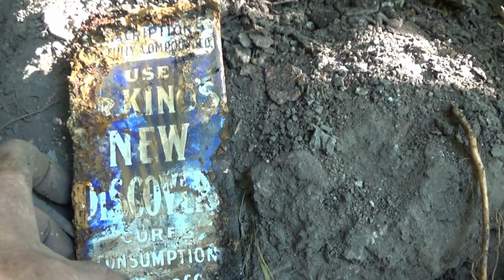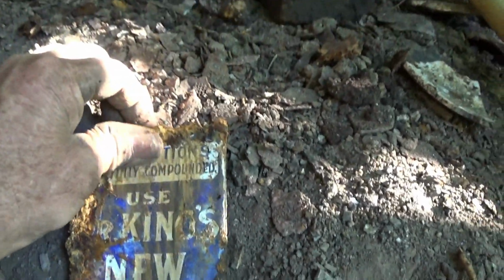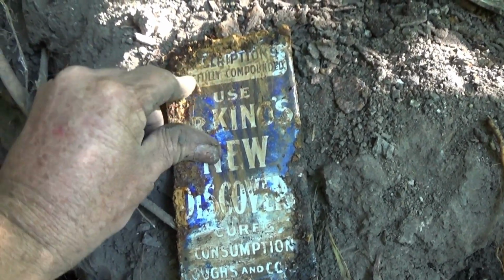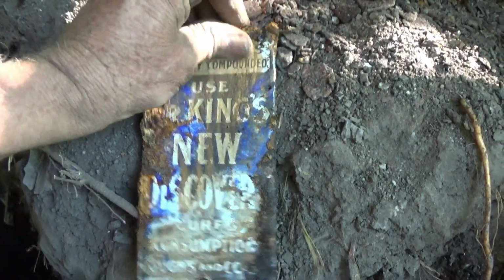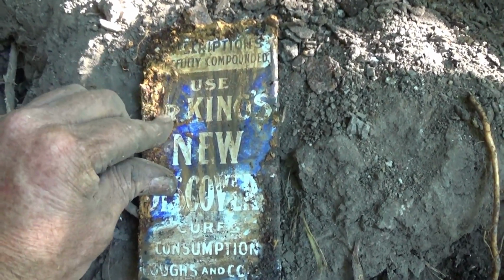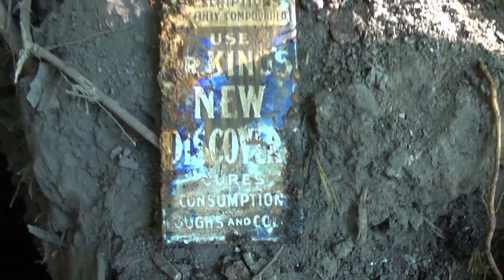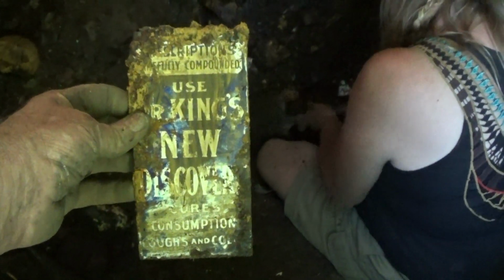Cures consumption. Oh, that's neat. And you know what? We found a little sample bottle of that earlier. Oh, really? That is so cool. Prescriptions carefully compounded. That was probably in the drugstore. Yep, use Dr. King's New Discovery. Cures consumption, coughs, and colds. All right, honey, that is awesome.